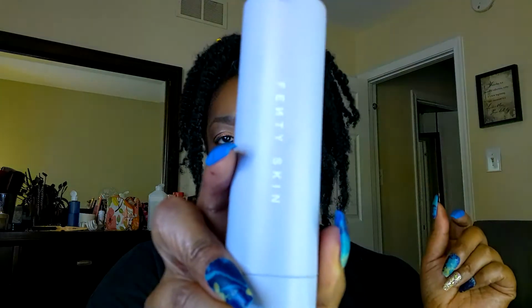Now, that is something that I typically try to pick up during the Ulta 21 Days of Beauty sale. Oftentimes they'll have that on sale because it's not cheap. So I thought that I would try something else and see how I like it, something that's not as expensive, and that is actually the Fenty Skin product moisturizer with SPF.